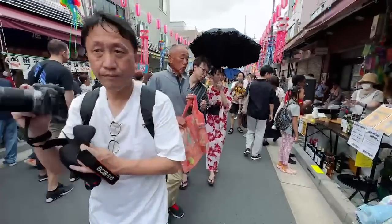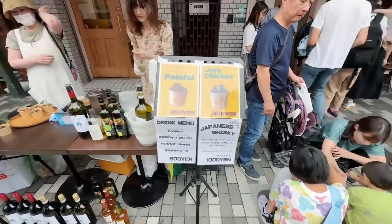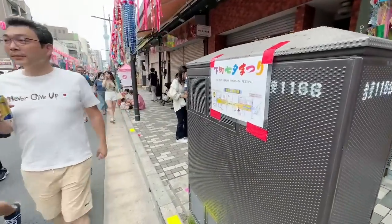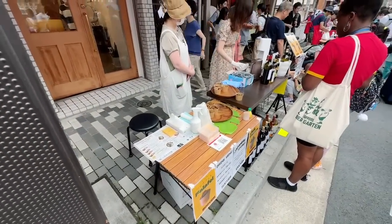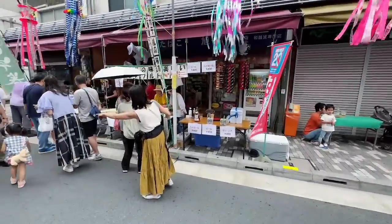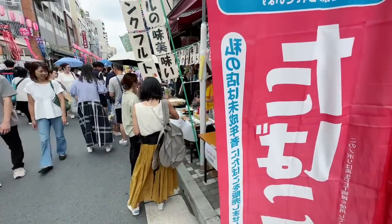All right, the umbrellas are out, so look at this jerk chicken. That looks really good. Jamaican jerk chicken. Just getting a little walk through here on the other side of the street. We have hot dogs being cooked over there.